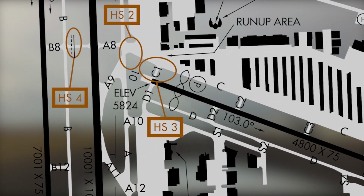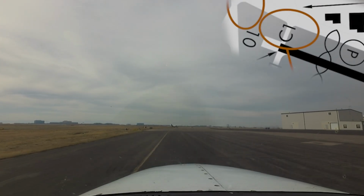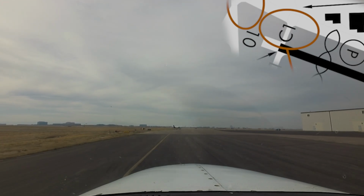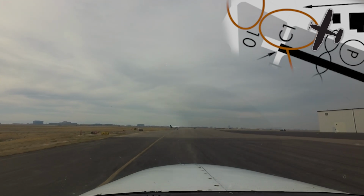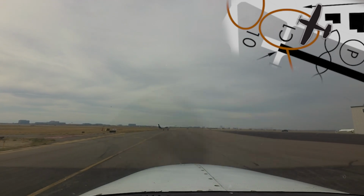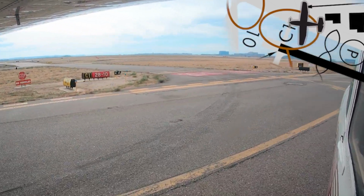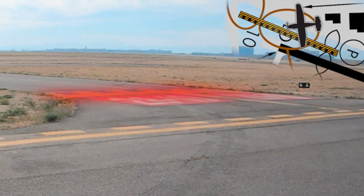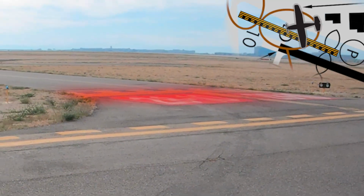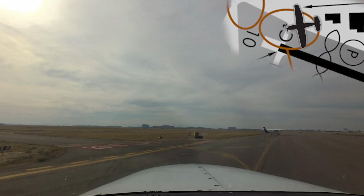Listed as hotspot 3, the next area of concern is located at taxiway Charlie 1 and runway 10. Aircraft running up or taxiing on taxi lane Charlie and given the instruction runway 10 taxi via Charlie 1 sometimes miss the hold short lines for the runway. This confusion may be due to the fact that the hold short line is located immediately upon entering taxiway Charlie 1. Increased attention to taxiway markings and signage is essential while operating in this area.